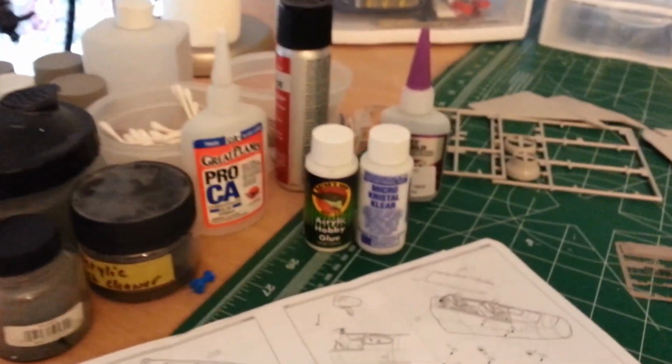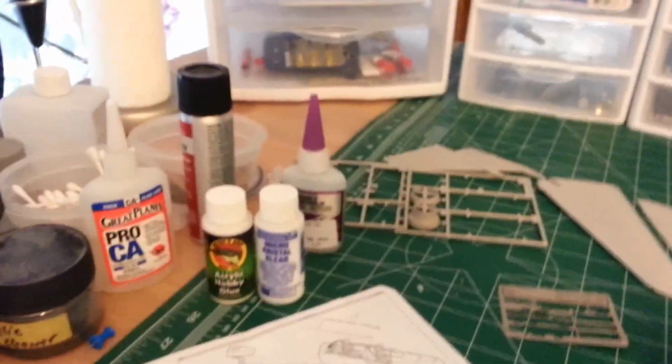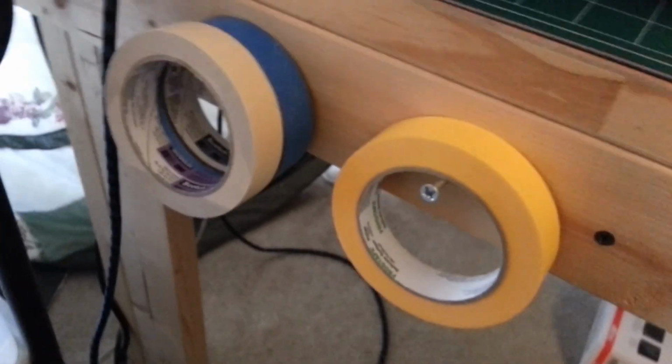This is where I keep my styrene stuff for scratch building. Put that back on there. Let's see, kicker and different things, and of course all my tape down here, Tamiya tape.